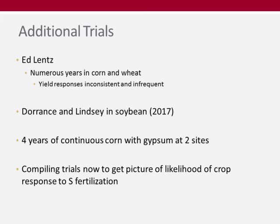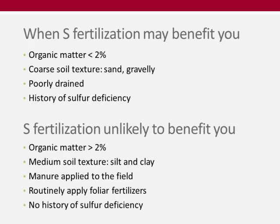So I don't know what that means. I think that means we're not in some kind of panic, dire situation, right? We just don't have a lot of evidence for that, but it doesn't mean that it's not potentially coming down the pipeline. And so just to summarize, sulfur fertilization may benefit you when you've got particularly low organic matter soils, coarse textured soils, poorly drained. If you know you have sulfur deficiency, if you've got a documented history, well then you're probably going to have it in the future, so you might want to think about that.